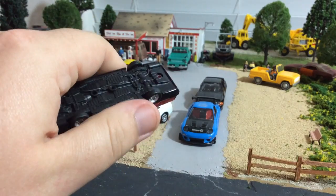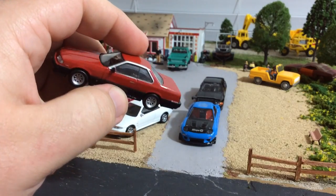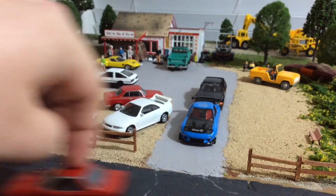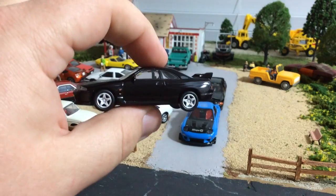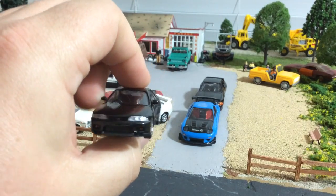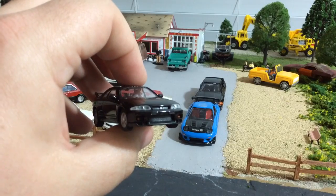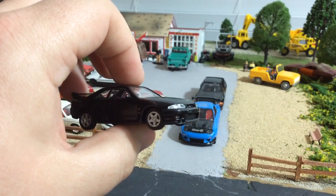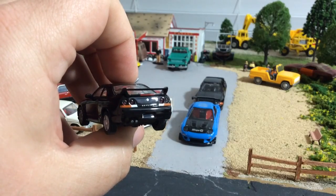The bases on these are fairly decently detailed by Kyosho standards. Some of them don't have any detail. Others have pretty good details. So a really nice roller as well on that one. And then the last Kyosho Skyline, before we get on to the really good stuff, is basically the same thing as the white one, but in black. In person, this car looks as nice as my Toyota Supra from Tomica. It looks absolutely amazing. Flawless. It is so nice. Look at the back.